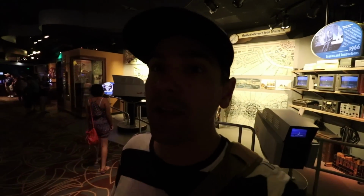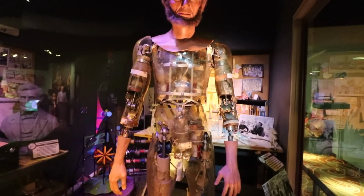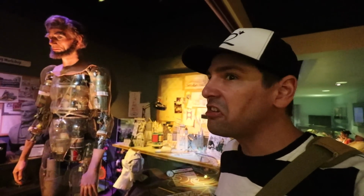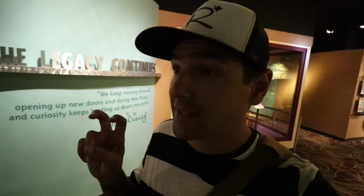Ooh, look at this. It's one of the original Lincolns. Check that out. That's a very early animatronic. It's weird. Bob Gurr designed that body. Wait a minute. Mr. Lincoln is nude. Mr. President. And then last but not least, the legacy area.